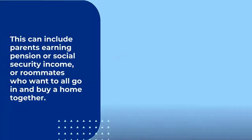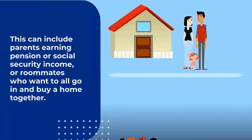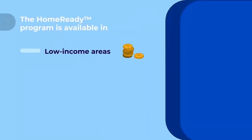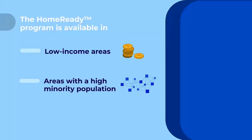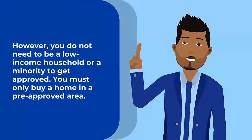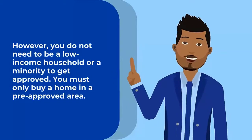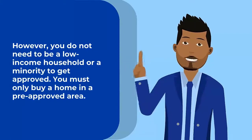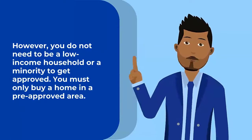This can include parents earning pension or Social Security income, or roommates who want to all go in and buy a home together. The Home Ready program is available in low-income areas with a high minority population, and areas affected by a natural disaster. However, you do not need to be a low-income household or a minority to get approved. You must only buy a home in a pre-approved area.